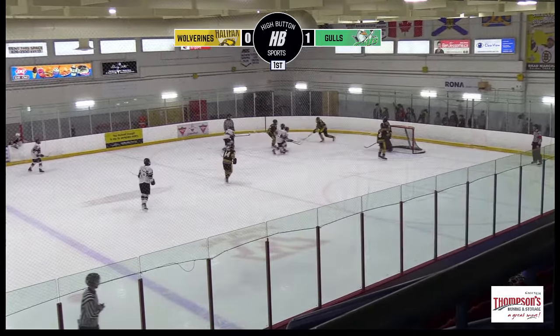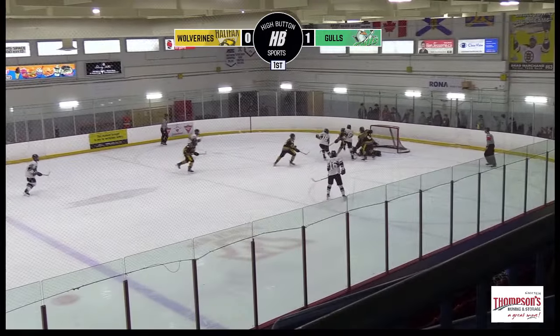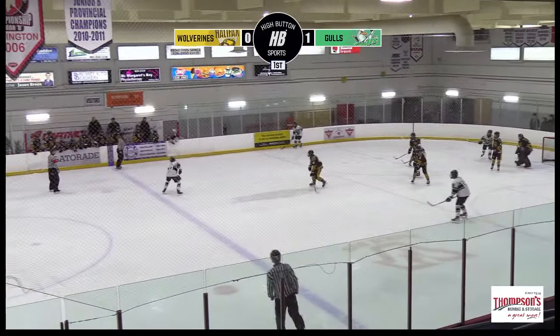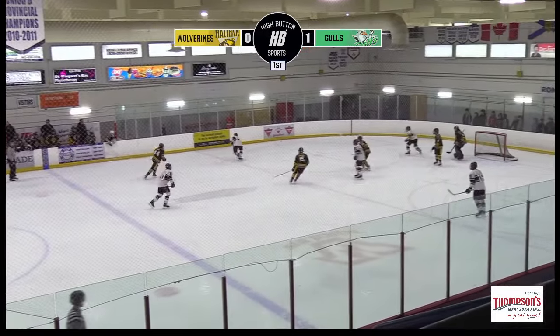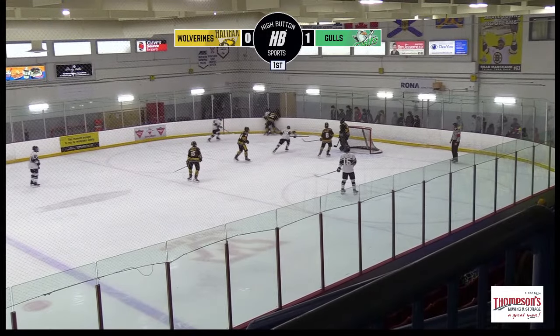Face-off coming now, won by the Wolverines though on the penalty kill. He's sent back out to the point, but not sent out now. Rebound bounces back out in front and just sent wide off that point shot. Rebound right out in the slot for the Gulls to jump on top of, but couldn't bury. 13 seconds now as that one's pinned up in the corner.